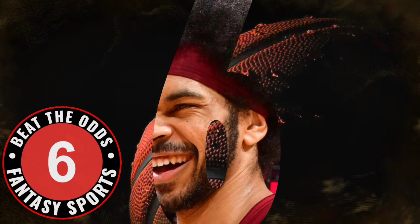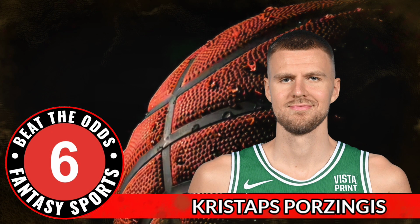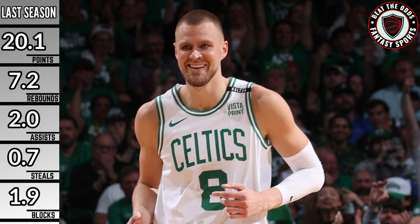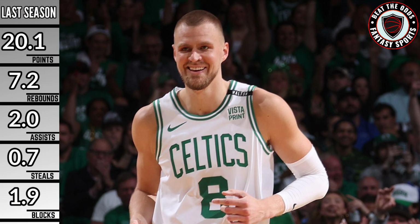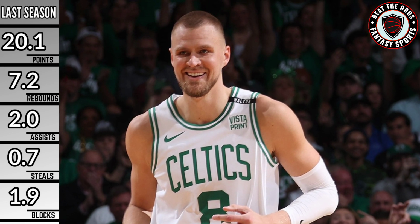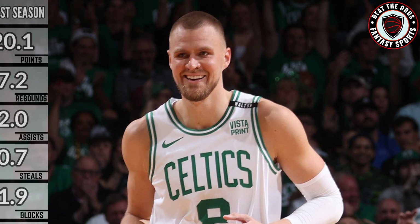Let's go to number 6. We have Kristaps Porzingis. Porzingis lines up as a solid pick in Roto Leagues as you're going to be happy with the lines that he can provide once he returns to the court. He's one of a handful of players on this top 10 list that will challenge 2 blocks per game while being unstoppable from outside the arc. What sets him apart from a few of his league mates is that he's going to be a bigger part of the offense in Boston, and he's also going to offer stronger percentages as well.